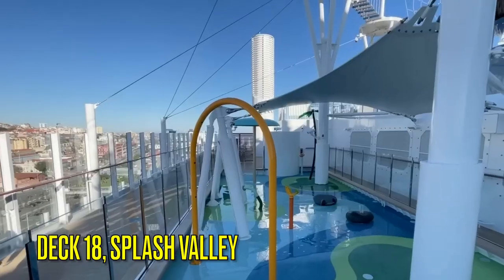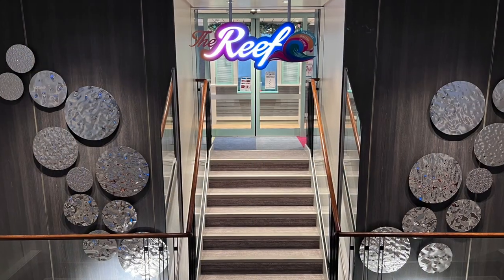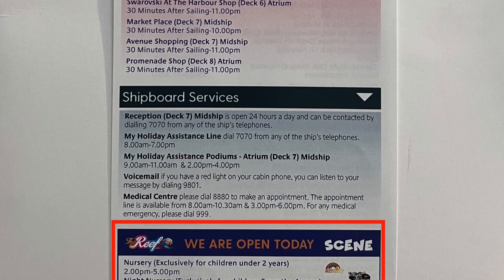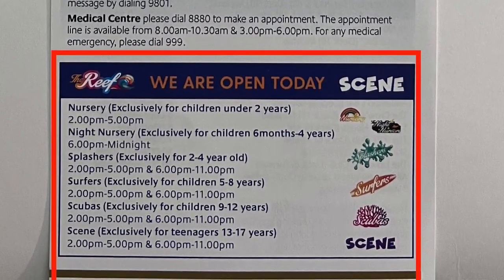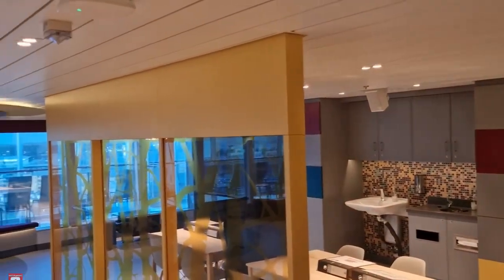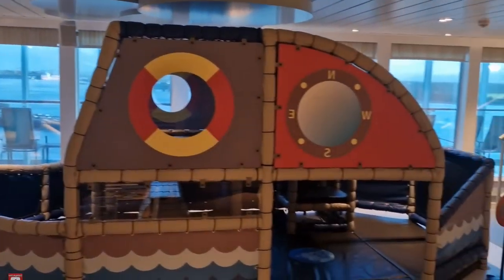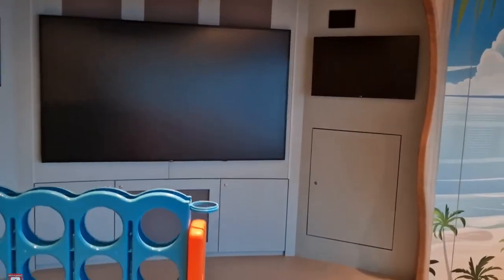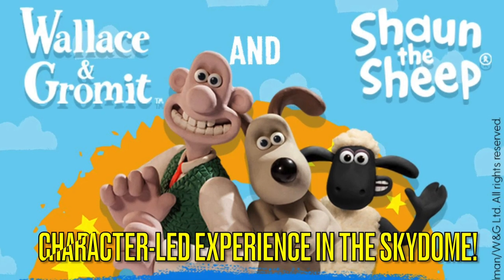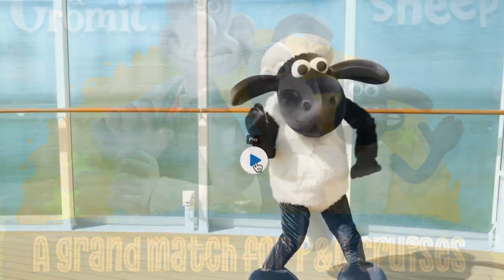On deck 18 is Splash Valley, and this is an interactive pool for very small children. The Reef is an indoor and outdoor activity center for children of all ages. Pre-registration is required. Since February of 2023, Wallace and Gromit and Shaun the Sheep are on board and perform a character-led experience in the Sky Dome.